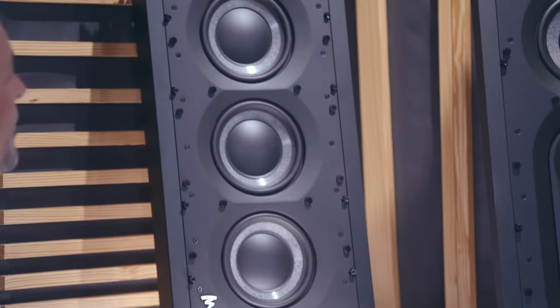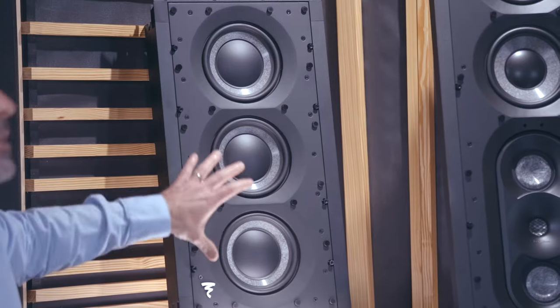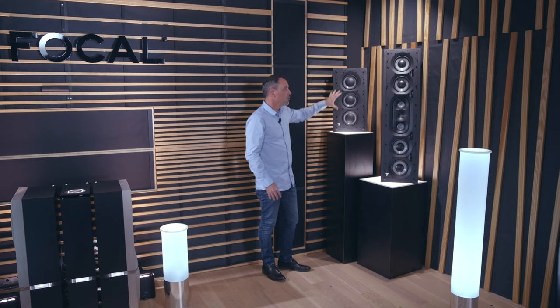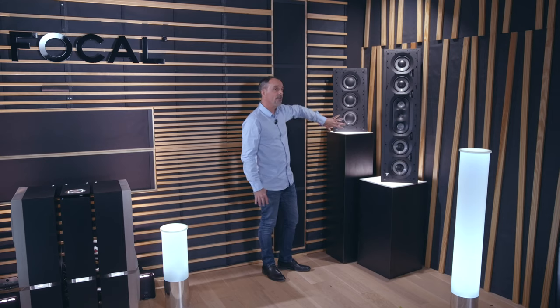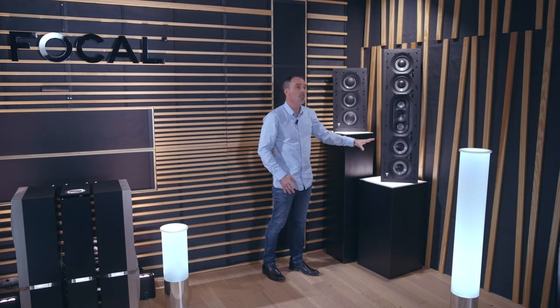On top of the in-wall speaker, we also have the dedicated subwoofer module. The idea here is based on 3x6.5 inch bass drivers to offer either a dedicated subwoofer channel as an LFE for the home theater application, as well as an enhancement of the Utopia speaker.